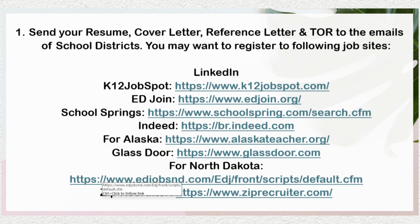I will post A to I what are the job sites that you can go to, and you can also find other sites on the internet. Just make sure it's legit, and follow these instructions for you to have an idea. You can go to LinkedIn, K-12 Job Spot, EdJoin, School Spring, Indeed. If you want to teach in Alaska because they have a higher pay, go to this site. Glassdoor for North Dakota if you want to go.